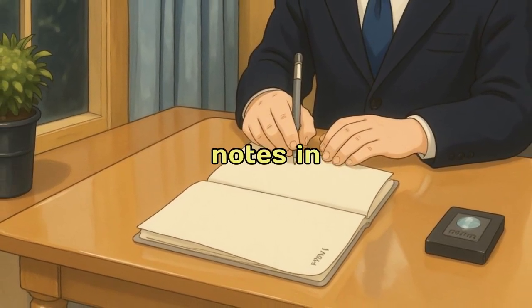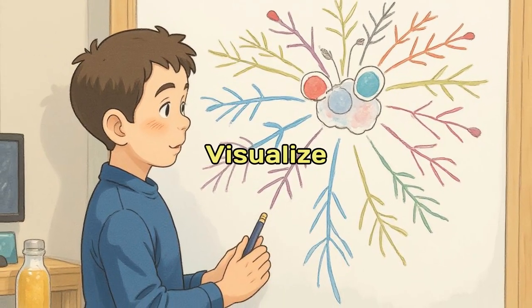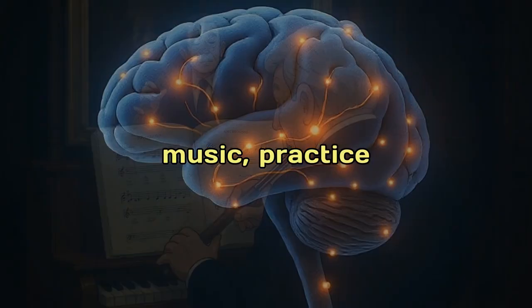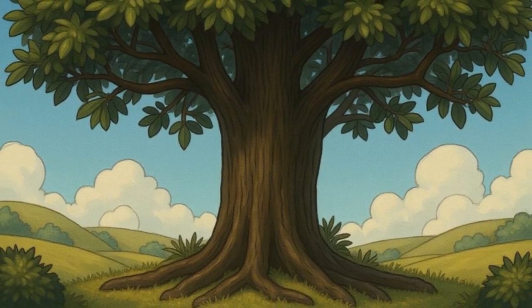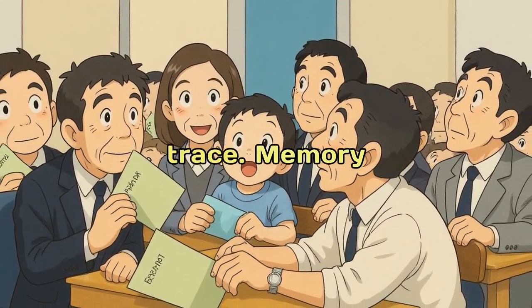Take handwritten notes in your own words. Listen to audio versions of key material. Visualize what you're learning with diagrams or mind maps. For complex skills or music, practice with visual, auditory, and kinesthetic cues. This creates multiple retrieval pathways, making recall faster and more flexible. The more modalities you involve, the deeper the memory trace.